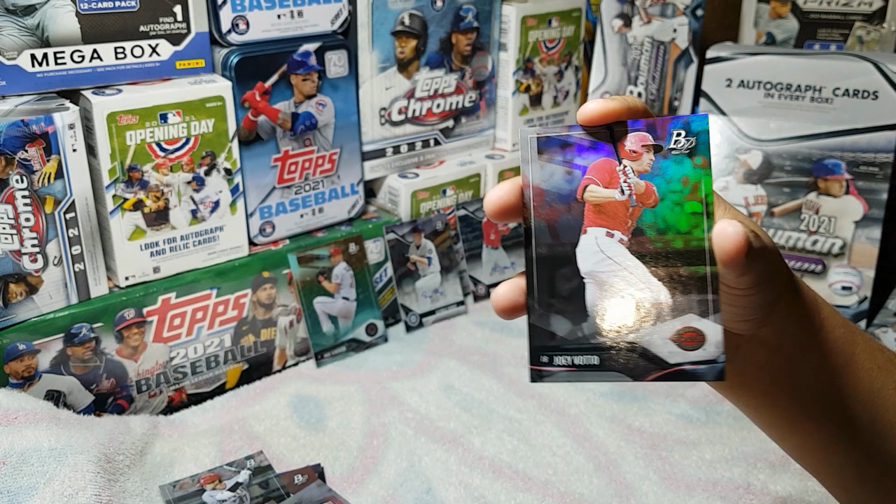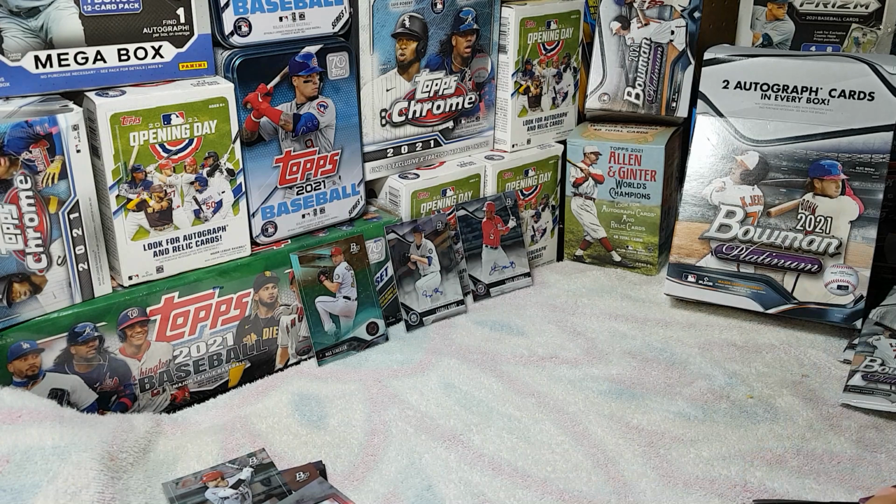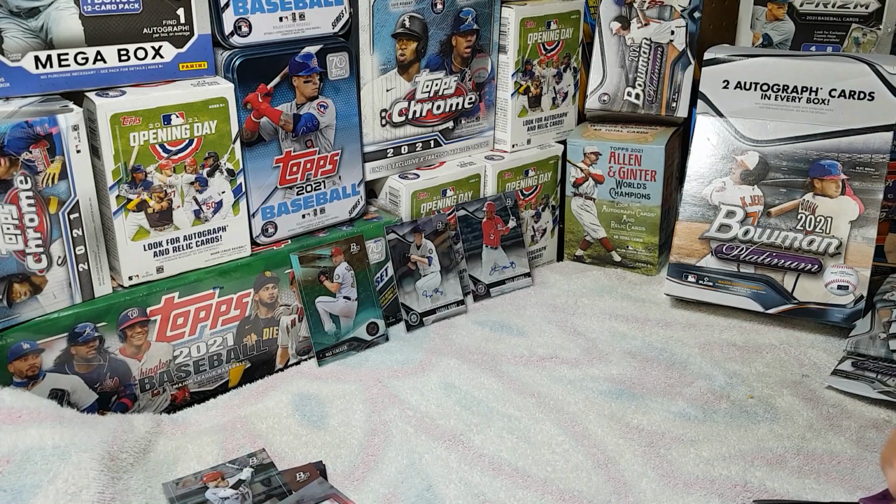Okay, we're going to keep going, guys. Next pack. Let us know if you guys see a rookie that's a big prospect that's going to do something. He's going to change the game. You know, it's going to be something big. Let us know in the comments. Yeah, if you guys think someone's going to become big.